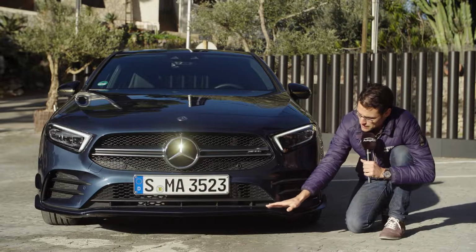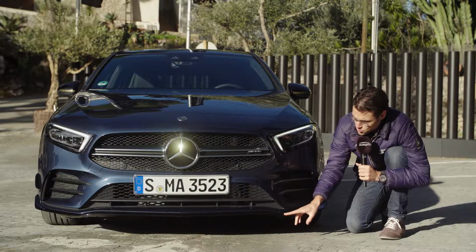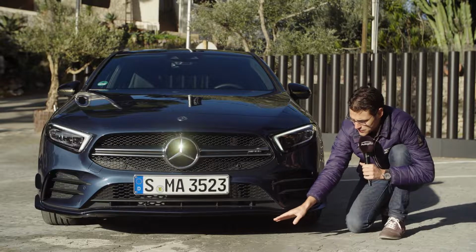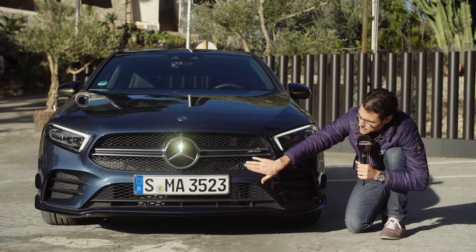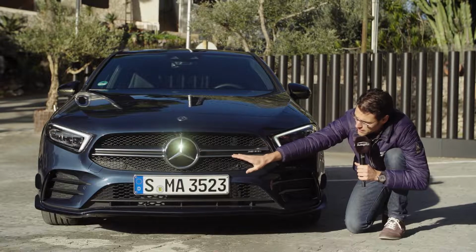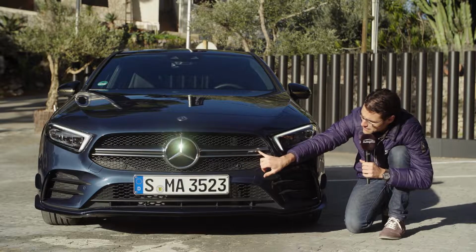We have stronger bumpers in the lower part for the A35, and this is also the Edition 1. Which will be the same then with the Aerodynamic Package, where you can get a bigger bumper also with some side accentuations. The front grille has this pin structure, but not the diamond pin. The diamond pin would be in the AMG line for the A-Class. This one here, as a true AMG car, already has this dual fin grille with the AMG badge.